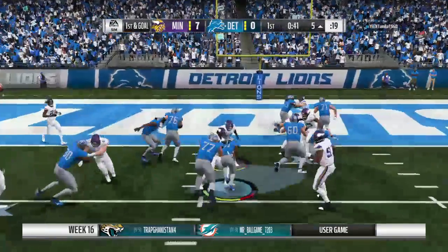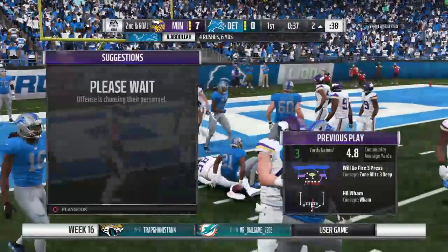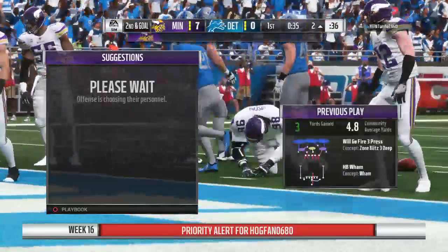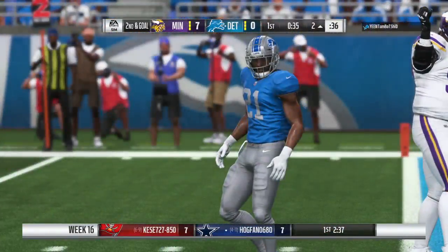They'll try to run it in with Abdullah. And he's going to get him about 3 yards closer. He's down to about the 2. We haven't seen much from him running the football here in this first quarter. No, you're right about that. We haven't seen much of him at all so far.